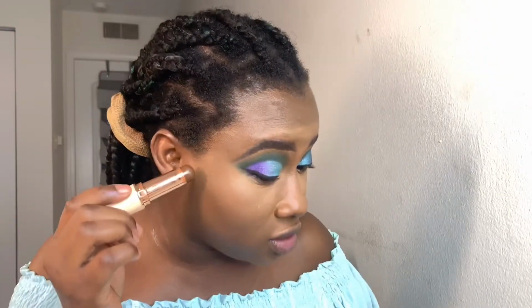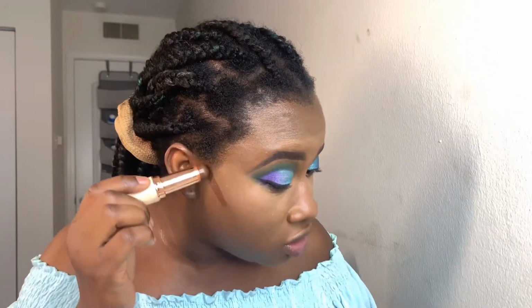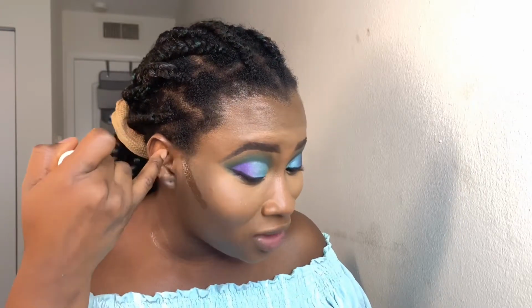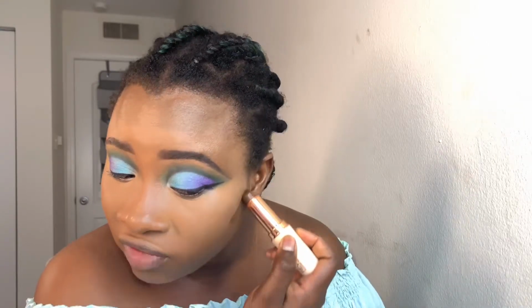I've been using this Makeup Revolution stick foundation in F18, and I've been using it to contour, and I love how it looks. I really love how it looks. This shade is F18, so I just put it right here. I go from the top of my ear, right under my jaw. This thing is very creamy. I love it because it's so easy to blend. It's very, very easy to blend.